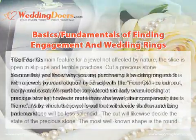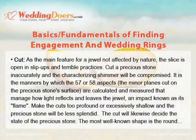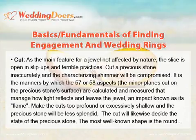However, more than any other factor, it is how the diamond is cut that will determine its defining characteristic. Cut. As the only feature of a diamond not affected by nature, the cut is open to mistakes and bad practice. Cut a diamond incorrectly, and its defining sparkle will be compromised. It is the way in which 57 or 58 facets are angled and measured that determines how light reflects and leaves the diamond. An effect known as its fire is reduced if the cut is too deep or too shallow, and the diamond will be less brilliant.